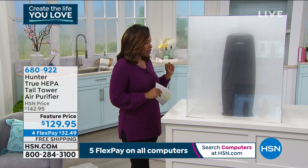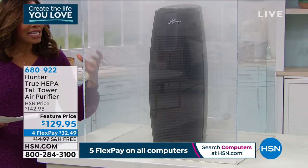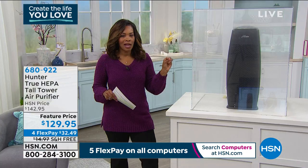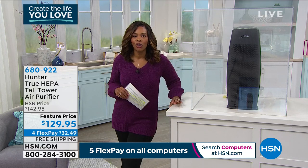Where's the smoke? Where are the particles that were in my air just a moment ago? Do you see how fast it's moving? That is the power of your Hunter True HEPA Tall Tower Air Purifier. And this is just a box. Imagine what it's gonna do in your home.